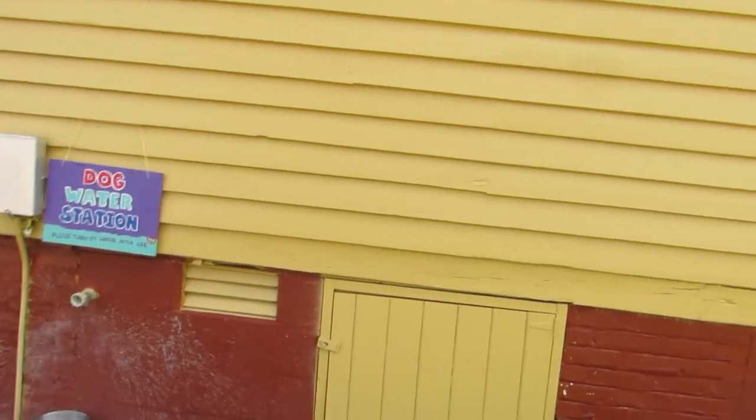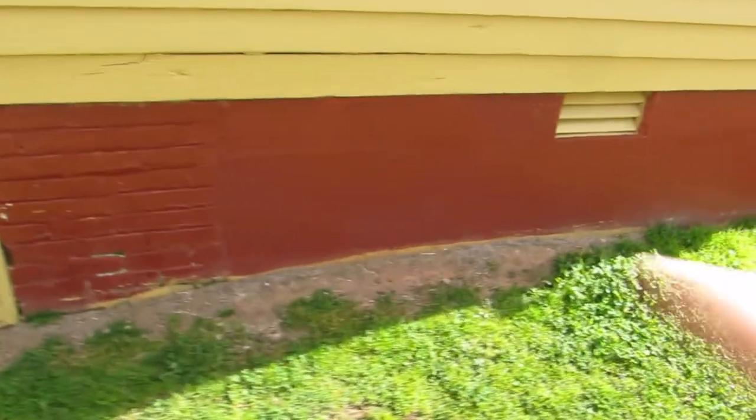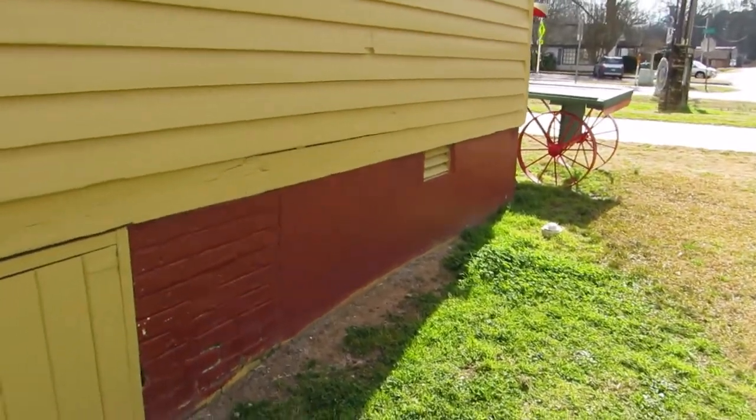So here's the crawl space, or what the crawl space they added. You can see where they added cinder block underneath, but you can see the original brickwork that the depot sits on there and there. And there would have been another one further up there that they must have removed. There's a dog watering station, which is nice.